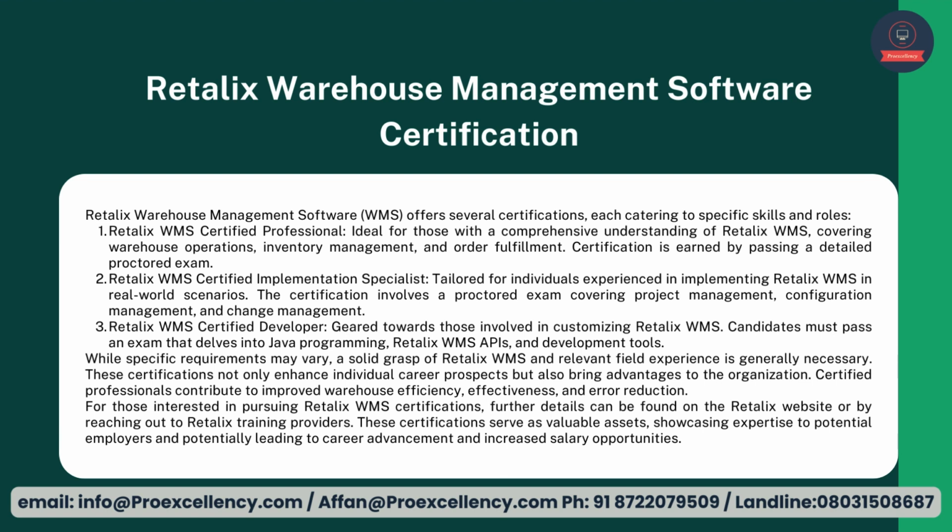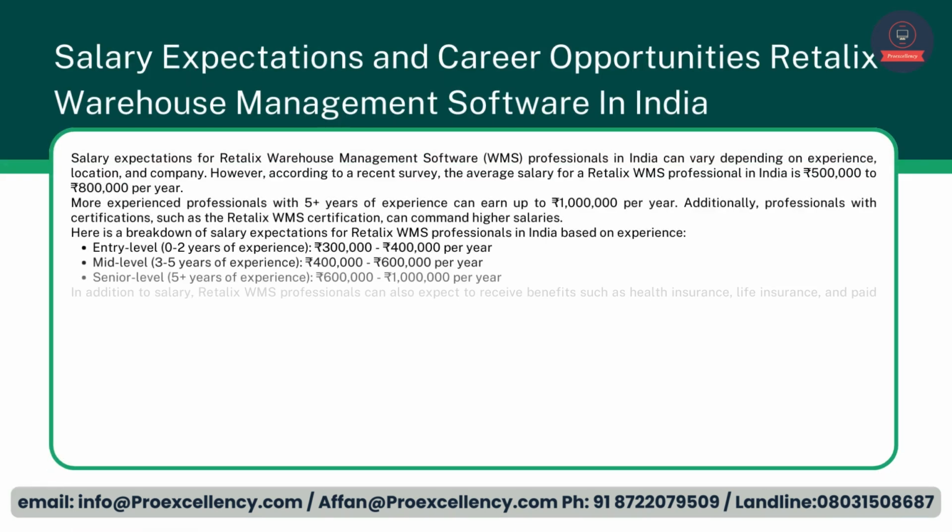These certifications not only enhance individual career prospects but also bring advantages to the organization. Certified professionals contribute to improved warehouse efficiency, effectiveness, and error reduction. For those interested in pursuing Retalix WMS certifications, further details can be found on the Retalix website or by reaching out to Retalix training providers. These certifications serve as valuable assets, showcasing expertise to potential employers and potentially leading to career advancement and increased salary opportunities. Salary expectations and career opportunities.